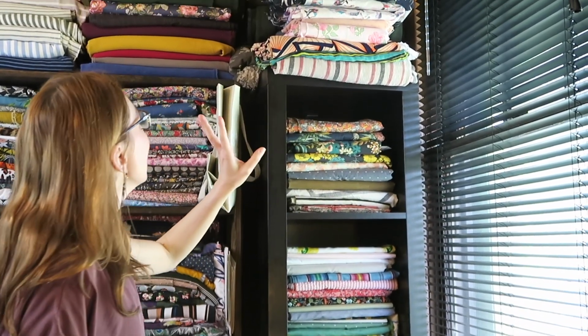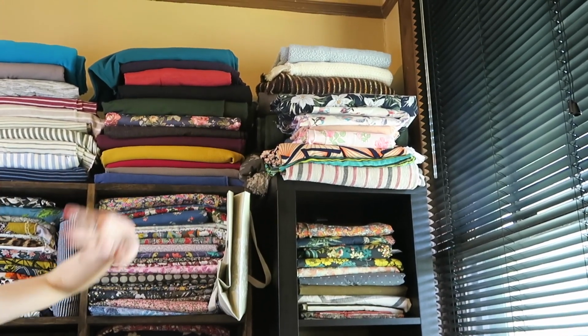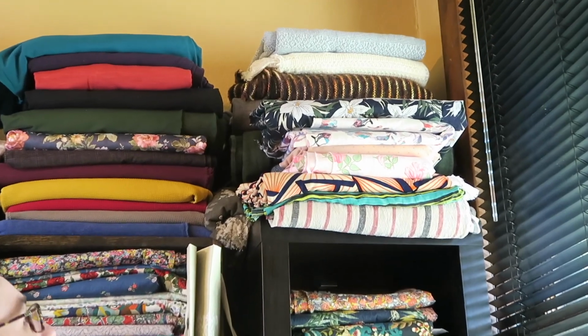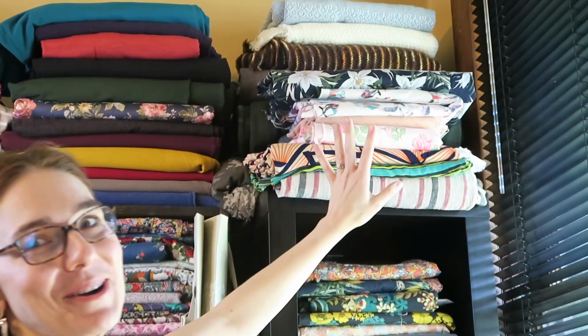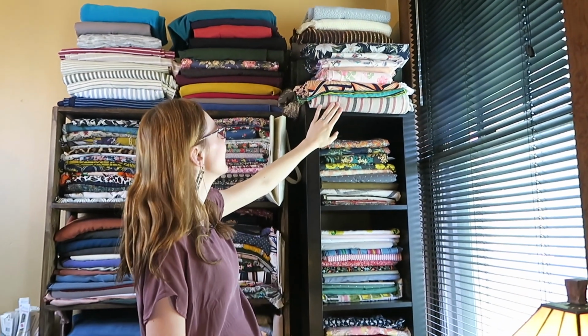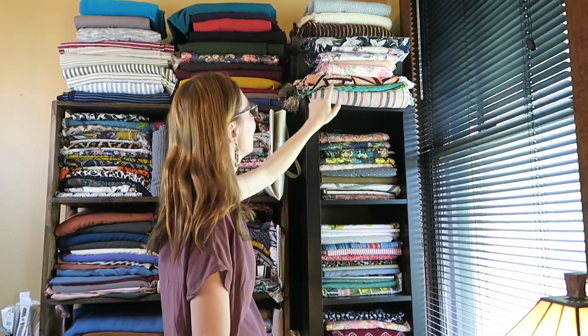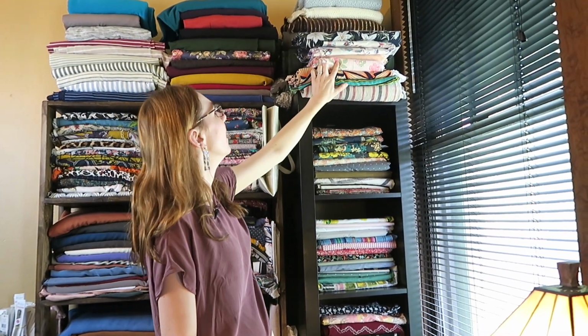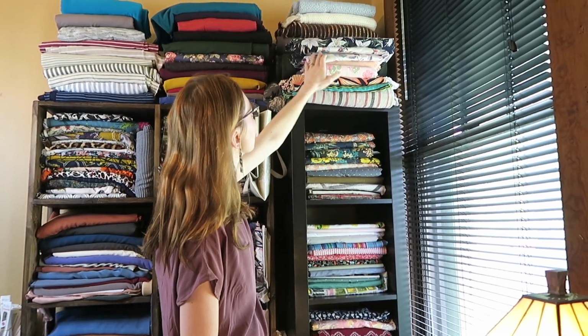Okay, and then way up there, I've got some sweater knits, way in the back. They don't have any space because I don't have any more room. These are just newer fabrics that I've gotten recently. So I've got some linen, some silk, rayon, just stuff like that. There's some linen as well.